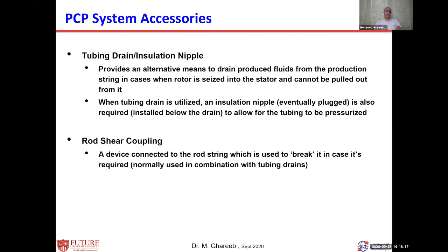How to do that? The rotor is not easy to fish, so in this case you need to pull your tubing. Pulling the tubing wet, full of fluid, is completely unsafe. So usually, when people expect a problem like that, they run what we call the tubing drain. The tubing drain is an installation, just a nipple you run downhole. There are different types: hydraulic open, hydraulic shear. Some of them use a shear pin, some use a sleeve, plus some rod shear coupling.